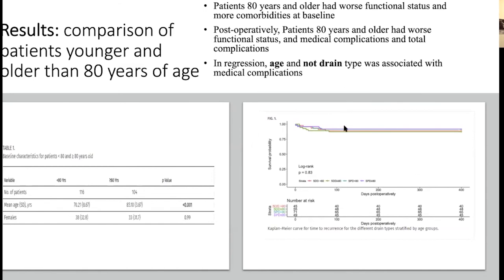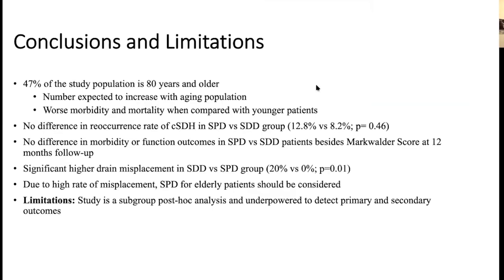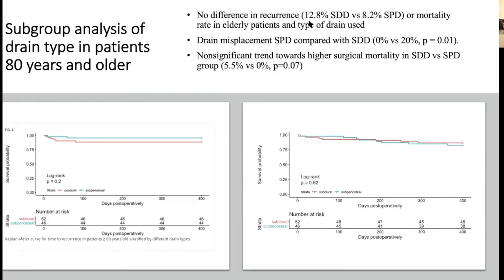And as you can see here, this is the time to recurrence. Here we divide into less than 80, older than 80, and the drain type, and there was no difference between the groups. Okay, so now the authors focus more on the original question, which was: in patients 80 years and older, does a different type of drain make any significant difference in outcome in terms of recurrence? What the authors found was that there was no difference in the rate of recurrence, 12.8% in the subdural group and 8.2% in the subperiosteal group, or in mortality in elderly patients.